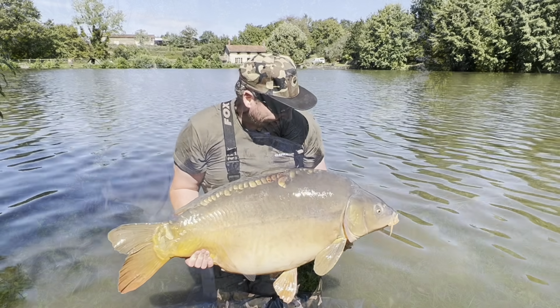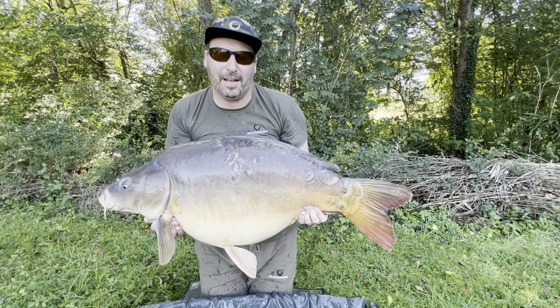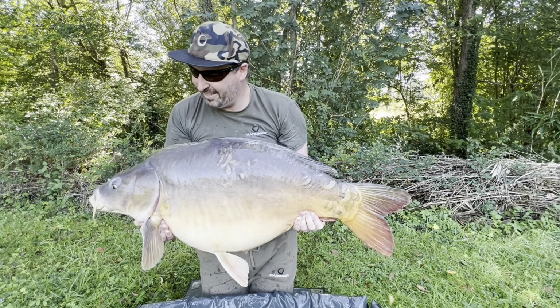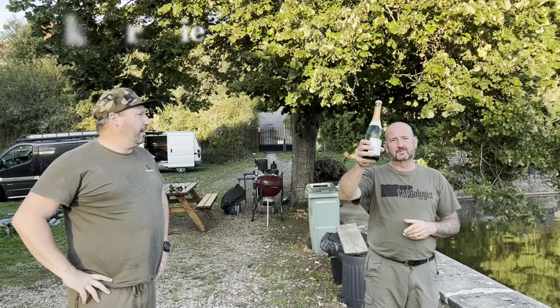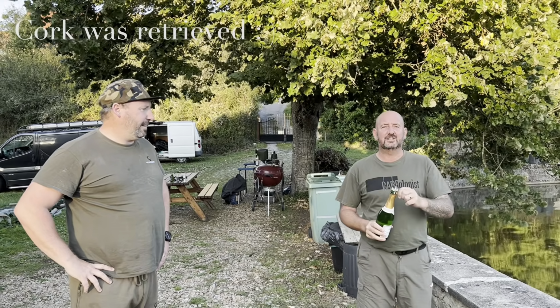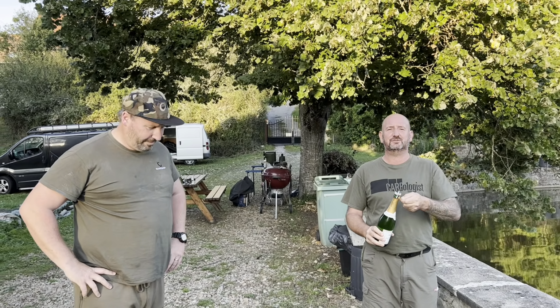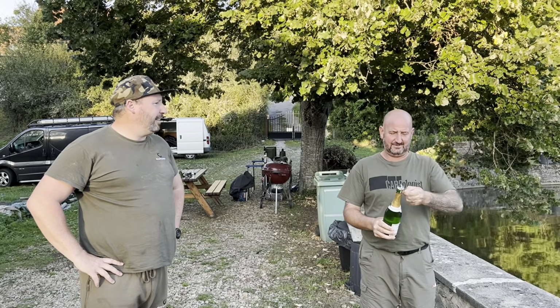Fantastic. Here we go with a bit of Millstone magic. Is it £42? 42 and a half. And yeah, fantastic, lovely place. Millstone, September 23. Mr. Marsh has had a new personal best French fish today, £50 and 8 ounces.